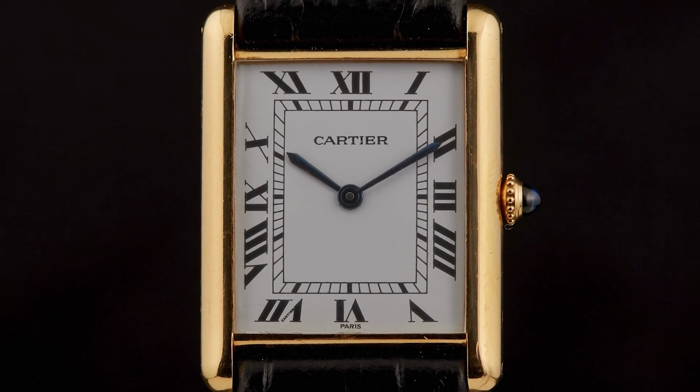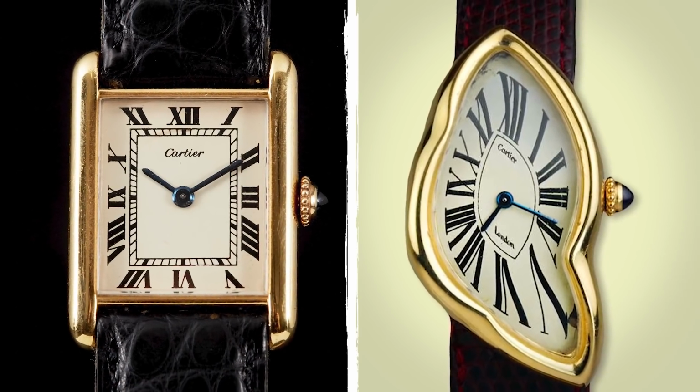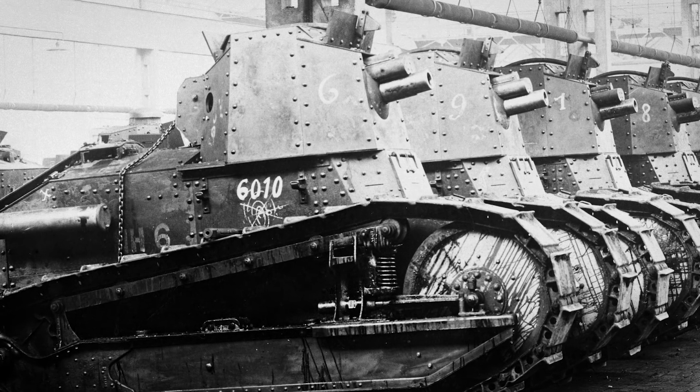In an earlier video, we looked at Kanye West's Cartier Crash. Here we're looking at Angelina Jolie wearing an absolutely beautiful vintage Tank Louis Cartier. This is the watch that allegedly proved the inspiration for the crash when it came back deformed from the heat of a car accident. The Cartier Tank Louis drew its original design inspiration from World War I French battle tanks.